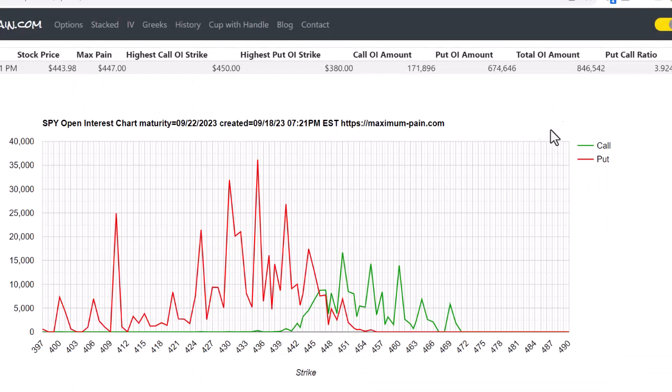Moving over to Max Payne, not a ton of options. Put call ratio very high. Put wall at 440 continues to hold. You can see stock price right at that level. Call wall 450 just like it was last week. Again, we could swing into these areas just because there's so little volume right now. And I'll be interested to see how this adjusts after the FOMC decision.